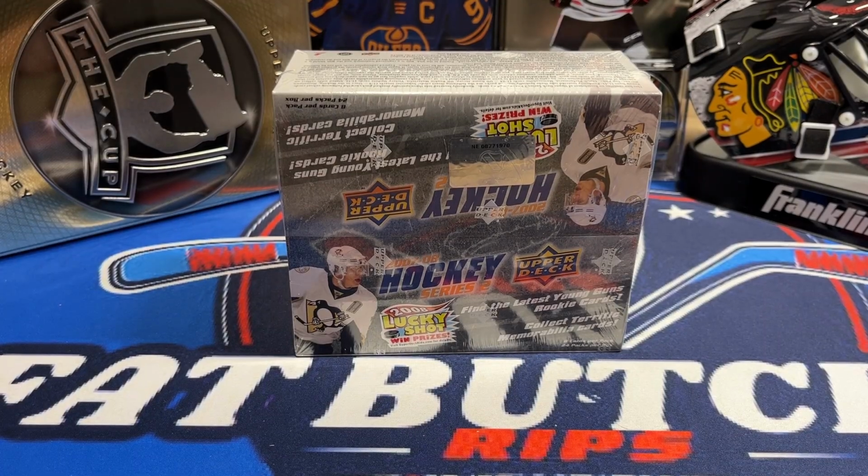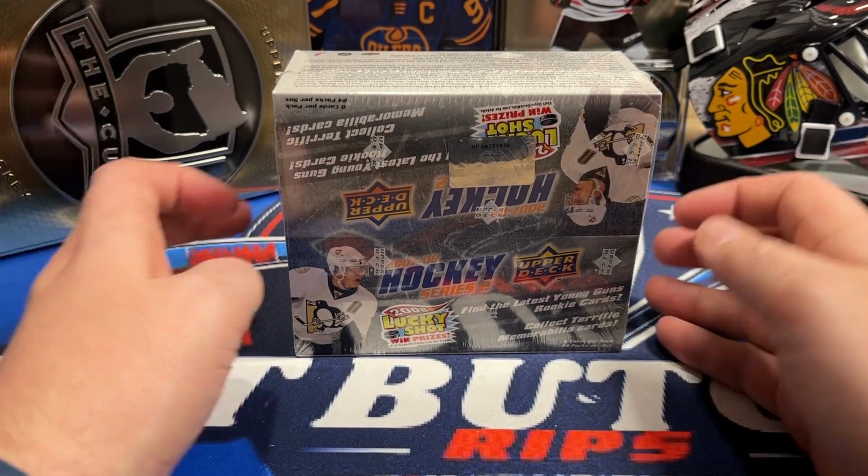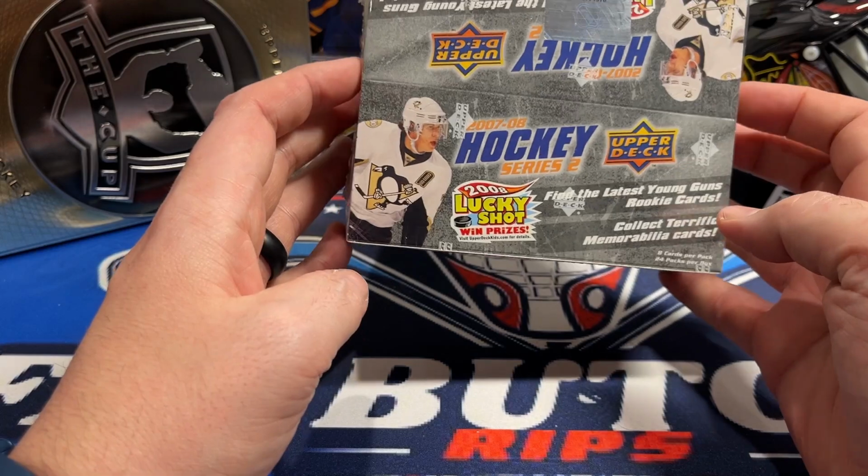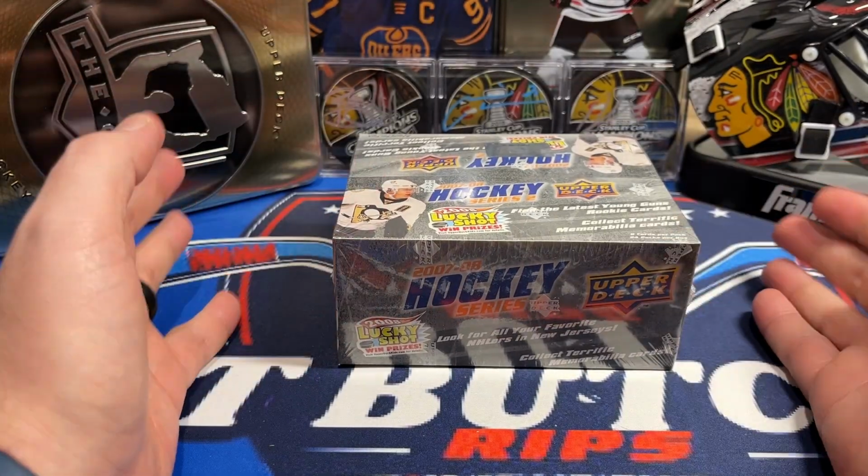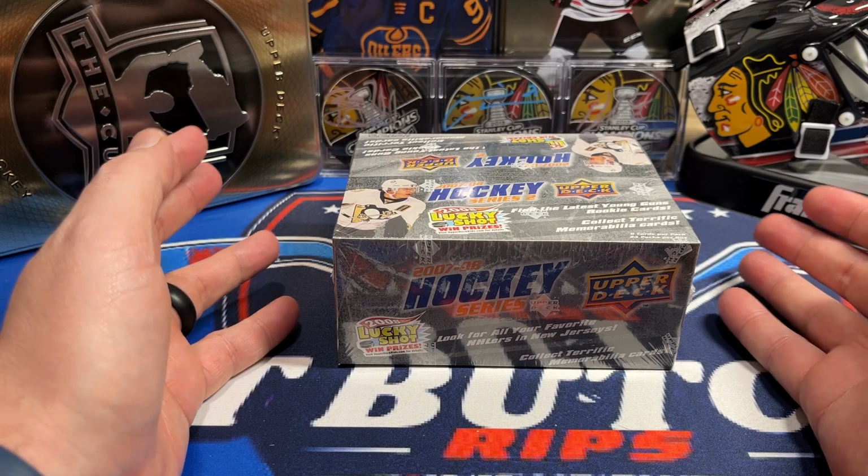I've got a continuation of my 2007-2008 Upper Deck series. This time I've got some Series 2, a retail box of Series 2. Basically, I'm looking for Jonathan Toews.